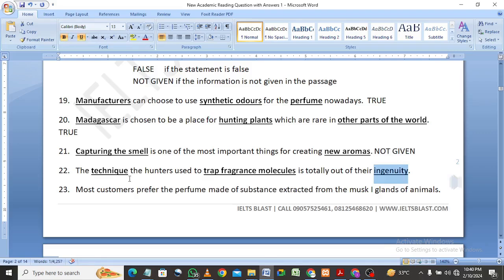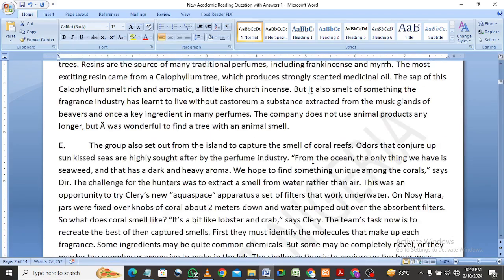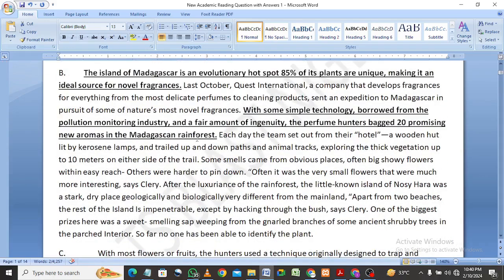So let's read now. The technique the hunter used to trap fragrant molecule is totally out of their ingenuity. So our target keyword is totally out. That is our target keyword. So now let's look for the exact sentence that has the keywords we have underlined. Okay, let's check. Let's check trap. Can we see trap?